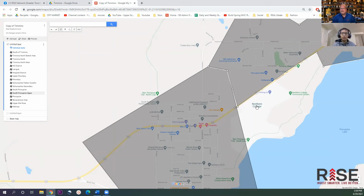And I heard something along the lines of Northern College has made some kind of agreement with the Chinese government where they're expecting to have some Chinese people come as well. I haven't seen that take effect yet, but it might be something that happens. Well, COVID messed everything up, right?